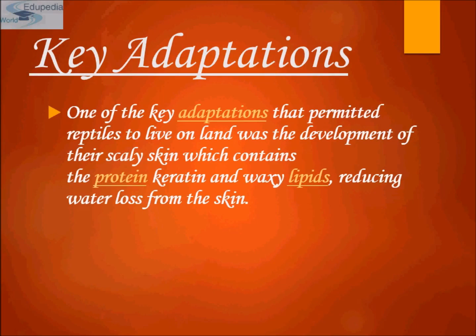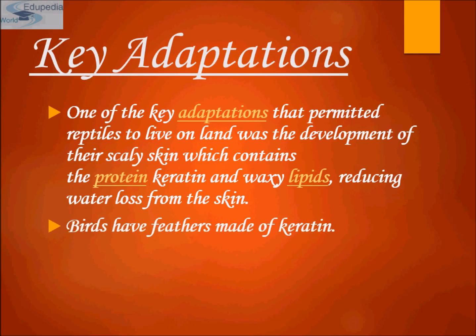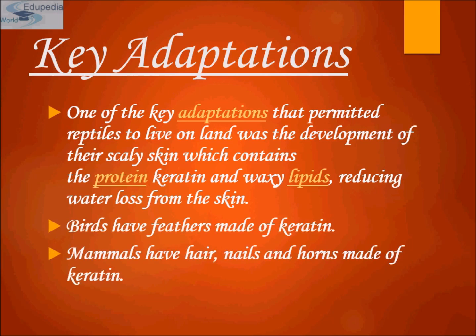One of the key adaptations that permitted reptiles to live on land was the development of their scaly skin, which I have told you earlier, contains a protein keratin and a waxy lipid reducing water loss from the skin. Birds have feathers made of keratin, and the mammals have hair, nails and horns made of keratin. Mammalia class we will be studying in the later presentation.